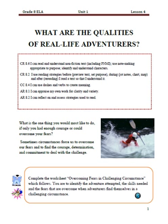In lesson 4 of the unit, you're going to be looking at one of the big focus questions. What are the qualities of real life adventurers? This lesson is quite involved and will take you quite a few days probably, because you're going to be reading several pieces of nonfiction work.